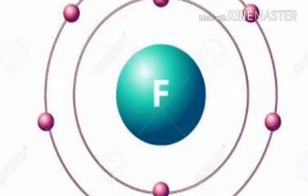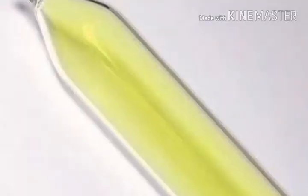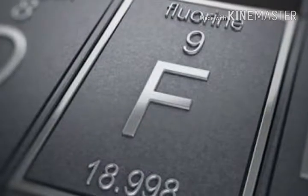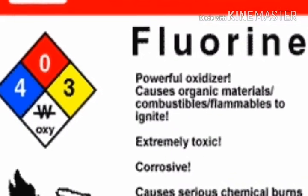Now finally, we're here at the number 1 position, for which we've all been waiting. At number 1, we're having fluorine. Yes, it's a gas, but it is not a noble gas because it's the most reactive element in the periodic table of chemical elements ever known. At number 9, having the atomic mass equivalent to 19, it's very reactive and it will react with each and everything it comes in contact with.